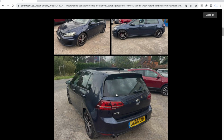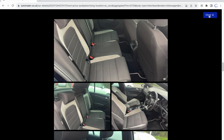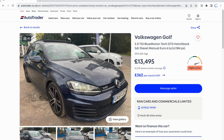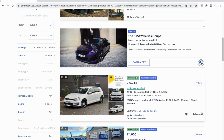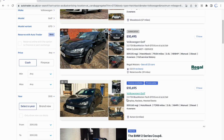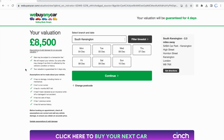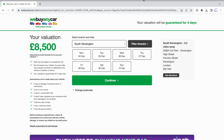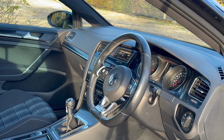Let's have a look. Could have cleaned the alloys, couldn't they? Okay, leather seats, so potentially a higher spec than mine. Okay, so 13,500 down to about 10,000. Okay, so let's have a look at We Buy Any Car, just to get an idea of a trade price. We Buy Any Car comes out at £8,500, but they may reduce the price when I get there for the odd scuff here and there, and there will be some admin fees to pay, no doubt. Bearing all of this in mind, I reckon I would get interested around £10,000 for a one-owner, well cared for GTD to keep the numbers simple.